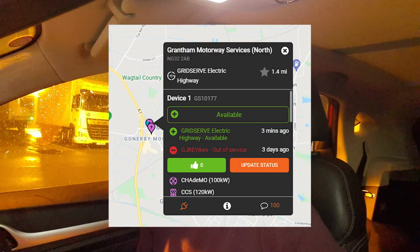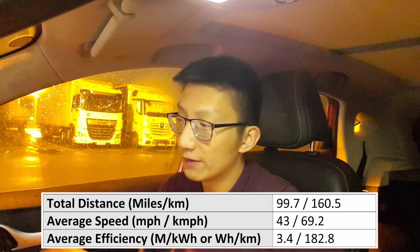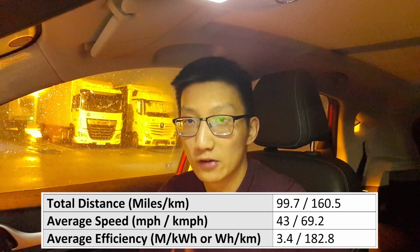Okay, so I've just arrived here at Grantham Services. I've just done 99.7 miles, average speed of 43 miles per hour, 2 hours and 17 minutes and 3.4 miles per kilowatt hour. As probably the footage has shown, it was very foggy, so I did slow down quite a bit, although a lot of the traffic was also slowing quite a bit as well.